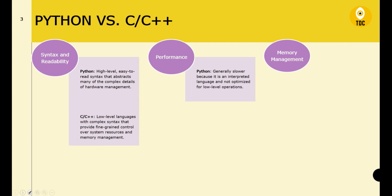And when it comes to performance, Python is generally slow because it is an interpreted language and it is not optimized for low level operations. But C and C++ are much faster when compared with Python because they compile directly to machine code and have low level hardware access. But at the end of the day, what matters is that Python is quick for development, right?